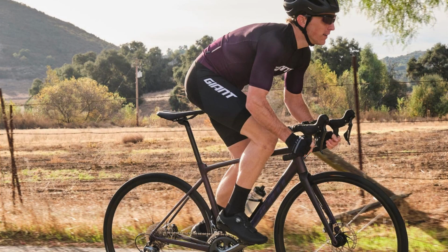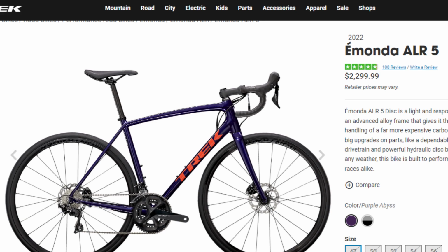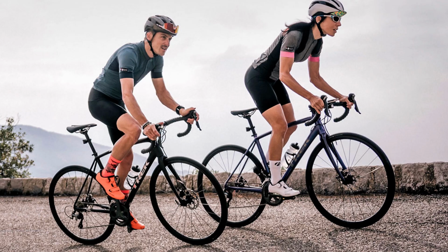Both sit somewhere in between race and endurance in terms of their geometry. To my surprise, he was suggested a S Contend SL but a 54 Emonda ALR. While this got me annoyed, it was pretty obvious to me why this was the case. Whoever the store owner was blindly trusted the size charts from the two manufacturers.